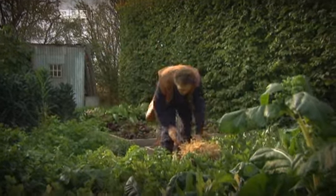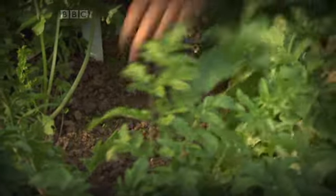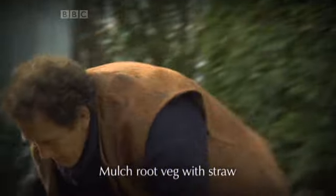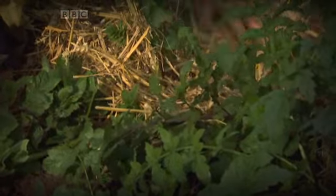Root vegetables like parsnips and carrots can be left in the ground over winter, but when the soil freezes hard, they can be nigh on impossible to dig up. But by laying down a generous mulch now, you'll help to both insulate the soil and the plant.